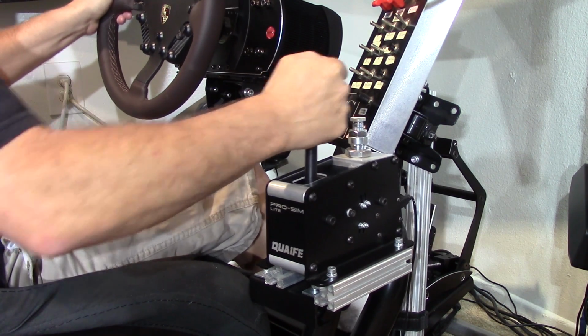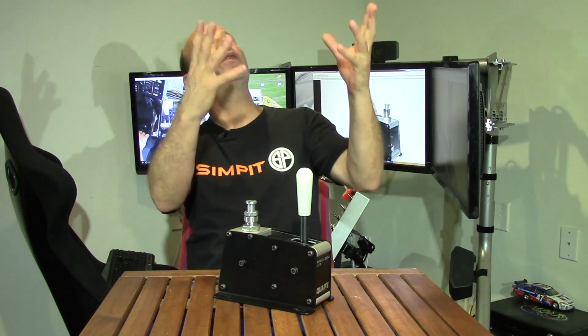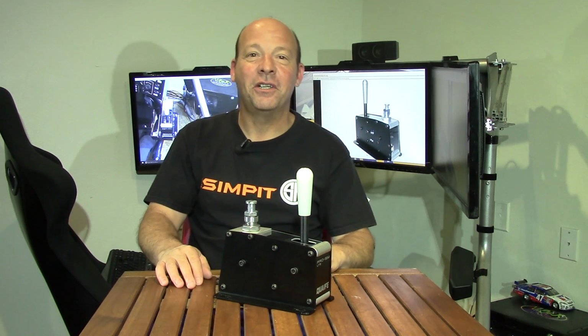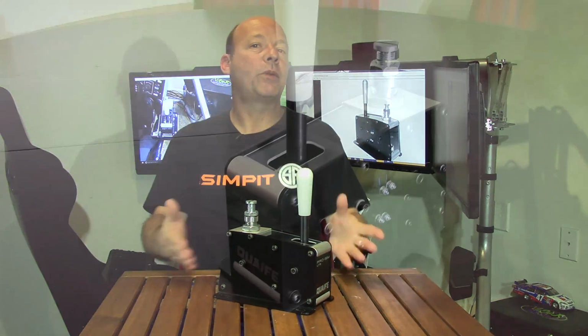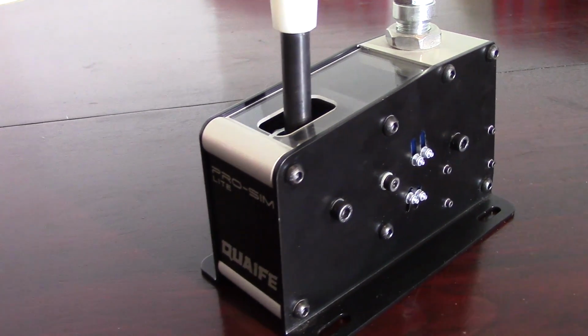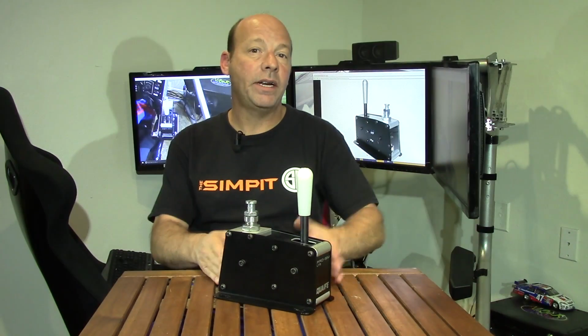And I really love that sim racing has gotten to the point where it has a pro level, and it's within the reach of us normal sim racers. Times are a-changin'. So I hope you've enjoyed this review of the Pro Sim Lite sequential shifter. And I hope that I have answered any questions that you might have about it in this review.